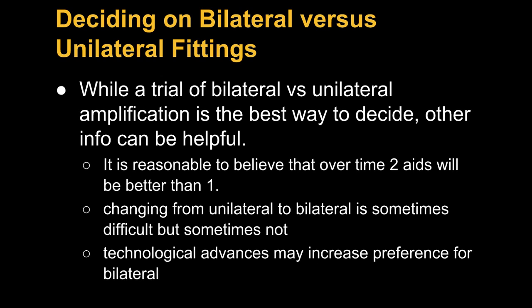We can also inform clients about what would happen if they chose unilateral and shifted to bilateral hearing aid fitting later on. We can inform them sometimes this can be difficult because there'll be 2 different acclimatization periods, one going from 0 hearing aids to 1 hearing aid, and another going from 1 hearing aid to 2 hearing aids. Also the possibility of auditory deprivation occurring, and then on top of that, the possibility that those deprivation effects may not be resolved or mitigated when you've added the 2nd hearing aid.